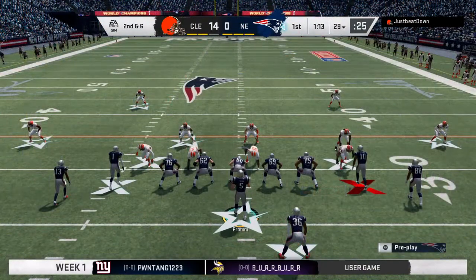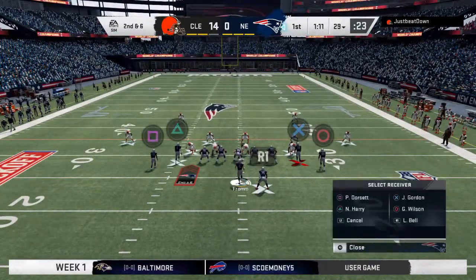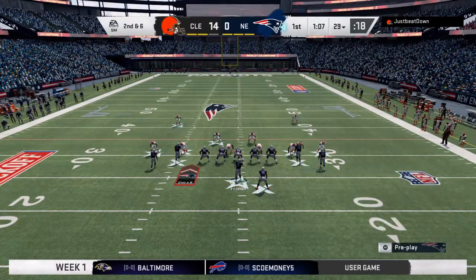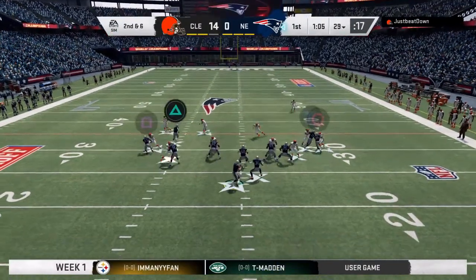Got it. 2nd and 6, just inside the 30. Let's go, defense. Topper! 52. Get ready. 2nd and 6.